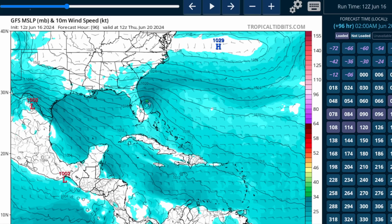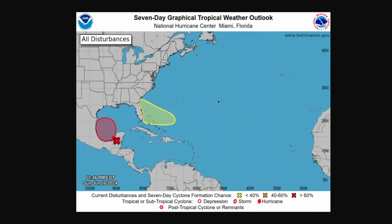And probably the maximum that we would expect from the system itself is a little fist of wind and rain to blow through, but until further notice, not expecting a whole lot more than that from this right now. One more look at the NHC outlook here. The system we just talked about is at 30% chance for tropical or subtropical formation, and you can see this area generally aligned towards Florida. Some uncertainty in the track still.